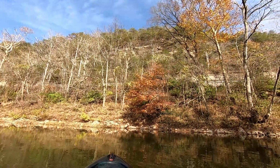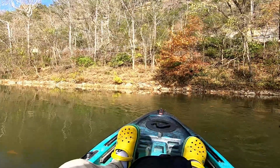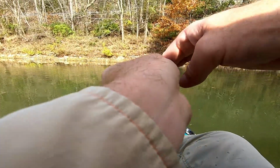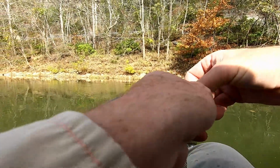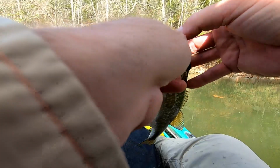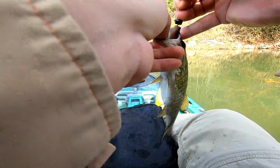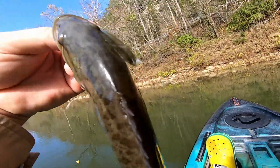There he is. Three. He's a smallmouth. Look at the way he choked that thing. Golly, buddy. Oh, man. Come on. There we go. Past his gills, though. Okay. There we go. Nice job. Boy, he really wanted that thing. He's gonna be all kinds of pretty when he grows up.